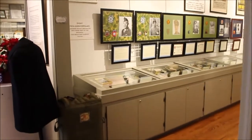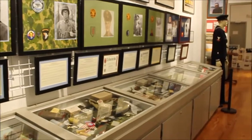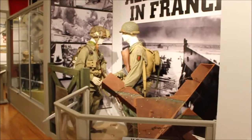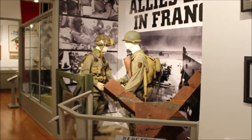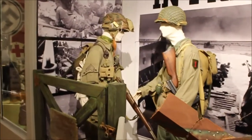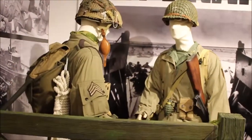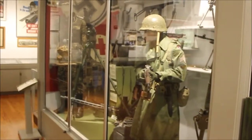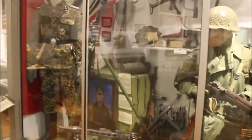This is pretty interesting. What I like at this museum here is that they have so many mannequins, and many of them are propped up in actual situations, like these two here with that hedgehog obstacle in the front, representing the D-Day situation over there in France, landing on the beaches. That's cool. They are all dressed in authentic uniforms and equipped with weapons.